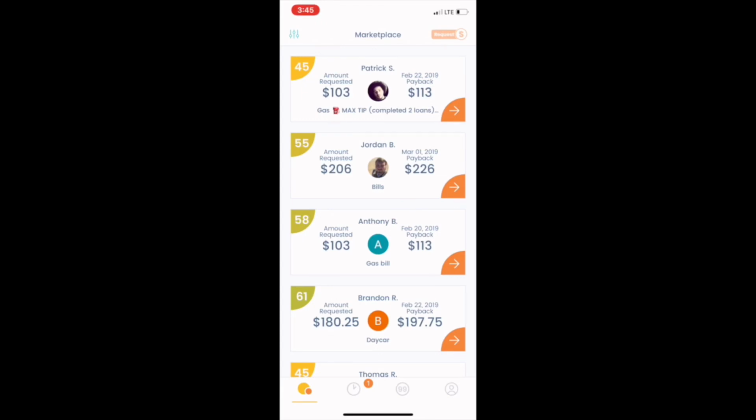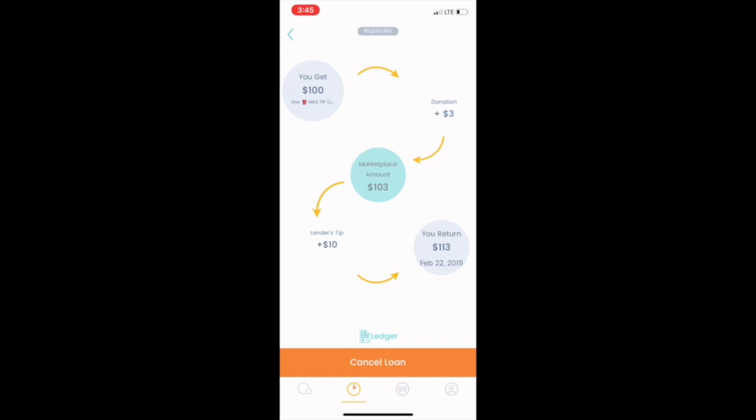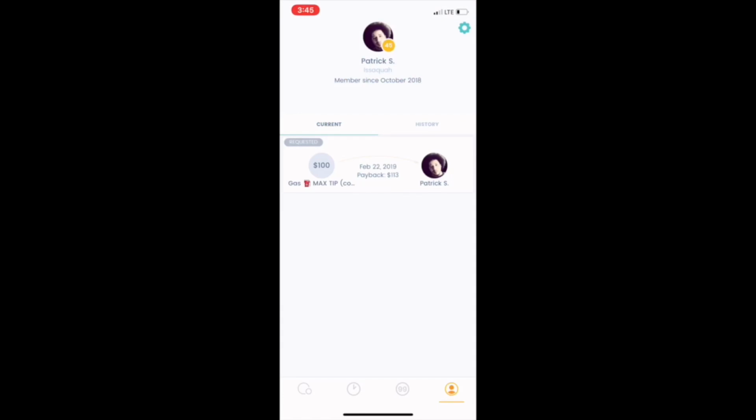I'm not going to wait right now. We go over to this next screen. It tells you your loan has been successfully submitted to the marketplace. They also give you an email, and then yeah, that's it, you guys.